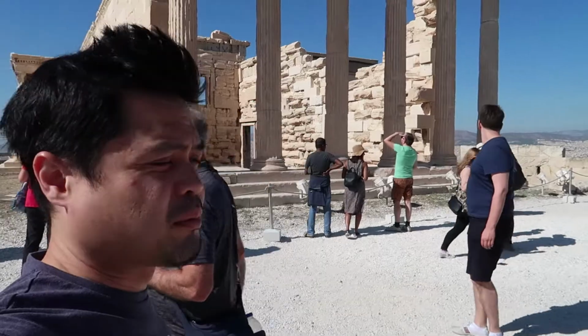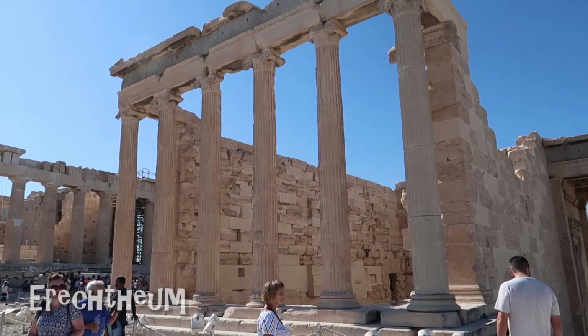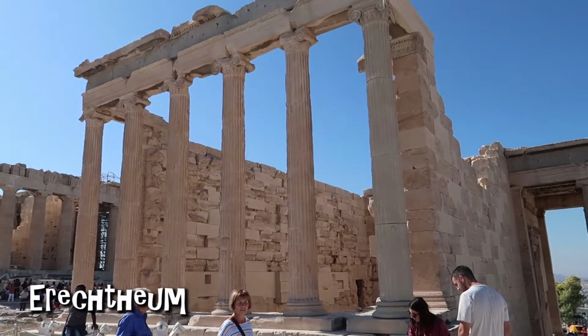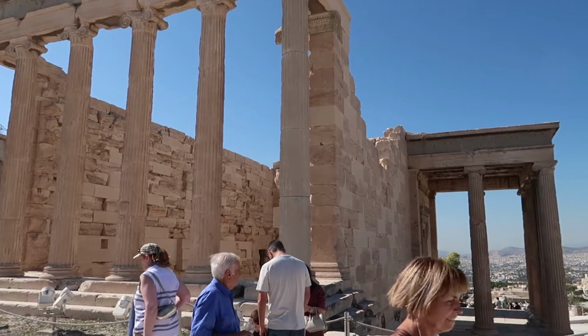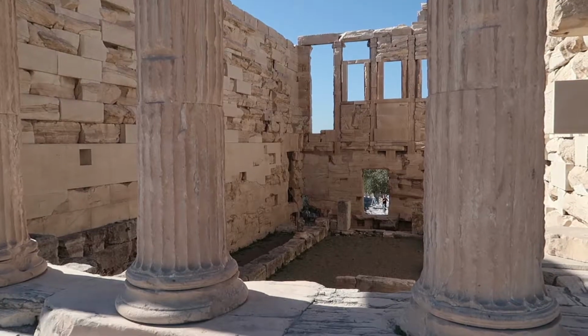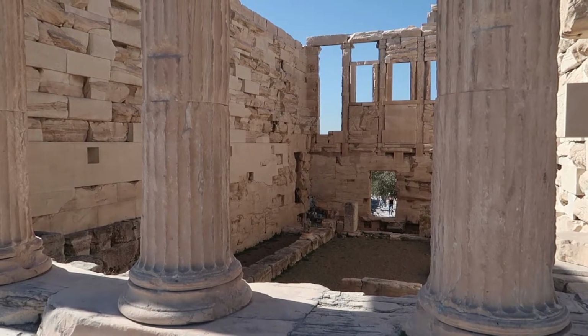This is the Erechtheum. The Erechtheum was once an ancient Greek temple dedicated to both Poseidon and Athena. It was built in 421 to 406 BC. Although it might have gotten its name from a legendary Greek hero, it's more probable that it came from a mythical king named Erechtheus, who I've read was buried here somewhere.